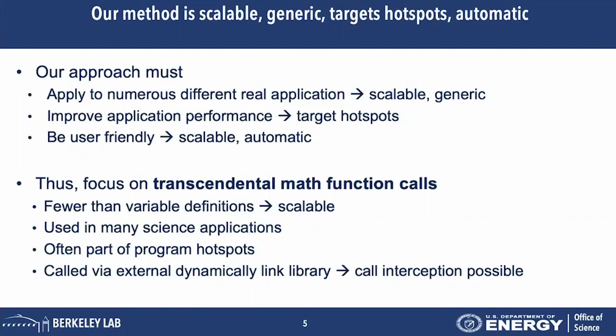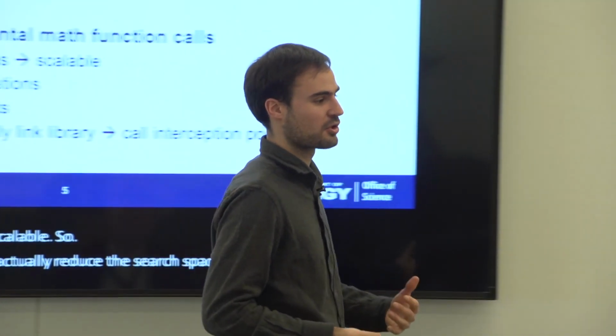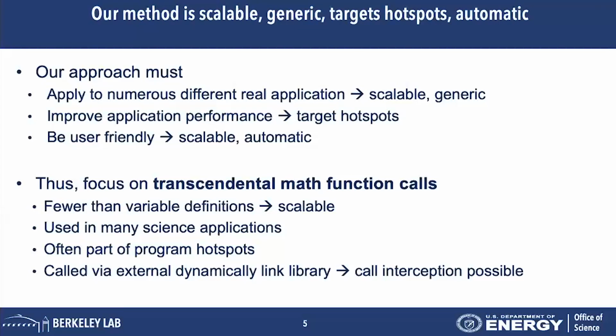The first point is, we want our method to be scalable, so by focusing on math function calls, we actually reduce the search space, because in a program there are fewer math function calls than variable definitions. These math function calls are also used in many science applications, so it's interesting to have such an optimization. Finally, they are expensive, so they are mainly in hotspots of the application. And the last point, but not the least, is that they are called by a dynamic library, so we can intercept these calls and make an automatic tool.